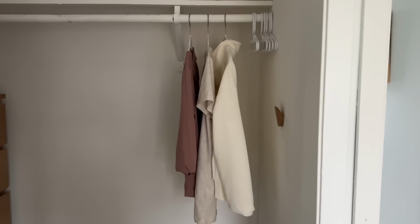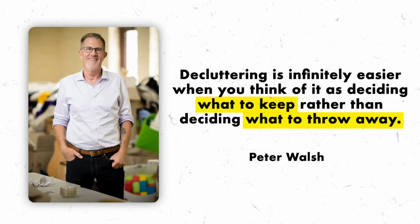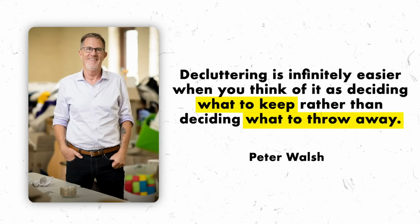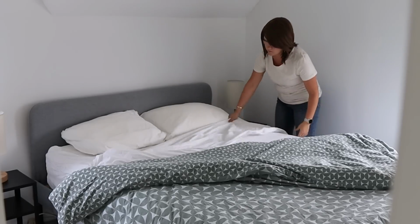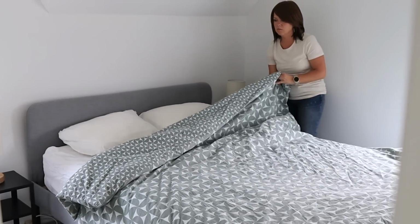That makes it so easy to get dressed in the morning. I love how Peter Walsh puts it. He says, decluttering is infinitely easier when you think of it as deciding what to keep rather than deciding what to throw away. And that's exactly what we want to do with our clothing. So what we're going to do is make our bed and then do the favorites first approach. So let me show you what I mean.